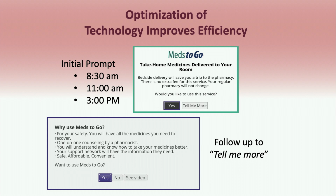So if they click "tell me more," they get to the next screen, which says, "Why use Meds to Go?" and gets more into the benefits, and it's for your safety. You'll get one-on-one counseling, just more information. At that point, they can choose yes, no, or later on, we added a video, and so now they can choose to see the video.